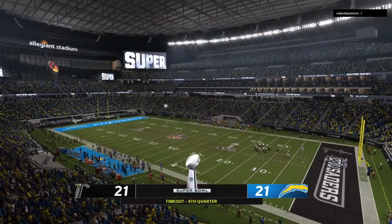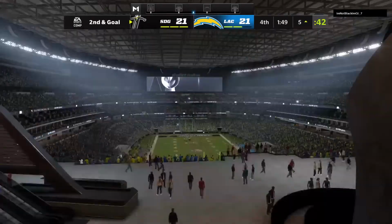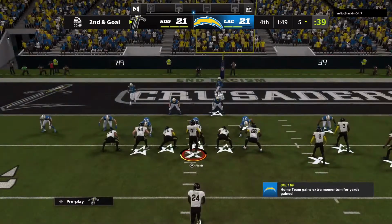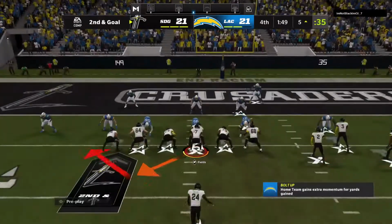But they picked up a little bit of yardage there, and now, in this situation, should be in no hurry to run a play really fast. Let the clock wind down. The Chargers going to signal for the first of their timeouts as they'll talk things over prior to this upcoming second down play.